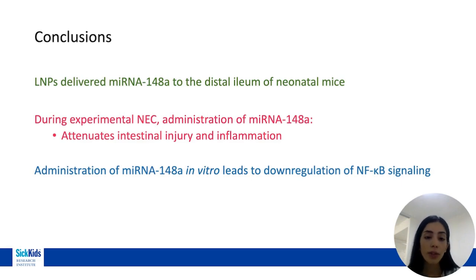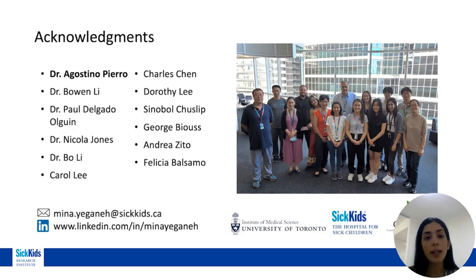In conclusion, we have shown that the lipid nanoparticles successfully deliver the miR-148A to the distal ileum of neonatal mice, and during experimental NEC, administration of miR-148A results in reduced intestinal injury and inflammation, and this is mainly through the downregulation of NF-kappa B signaling. And with that, I'd like to thank the lab for their constant support, and thank you for listening. I'd be happy to take any questions.